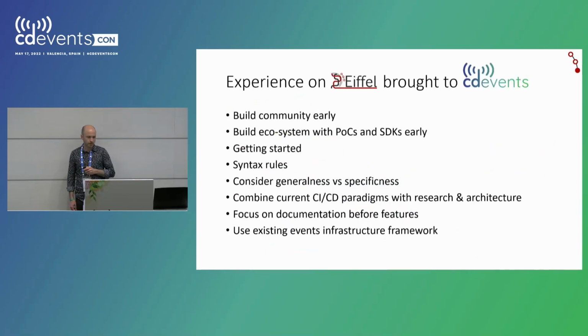So, some experience just in the end here that we bring from the Eiffel community, and from the work we have done with Eiffel over the years, to the CDEvents project. We think it's important to build a community early. We think also that it's important to build an ecosystem around the protocol and not just provide a protocol without any useful tools around it.